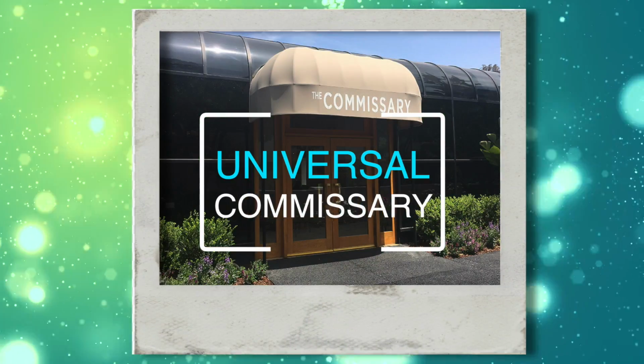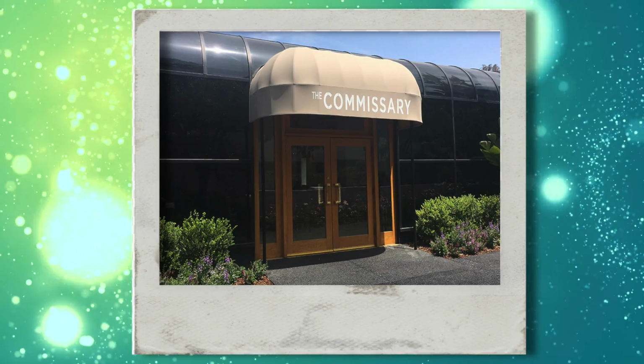He pulls me over to this restaurant area. It's called the Commissary. It's where all the actors and producers and crew work or go to lunch if they're working on sound stages. Jumps out of that little cart, puts some stanchions around the car, and then he says, "Just wait here. They'll be with you in a minute." Not even 5 minutes later, this whole entourage comes down.